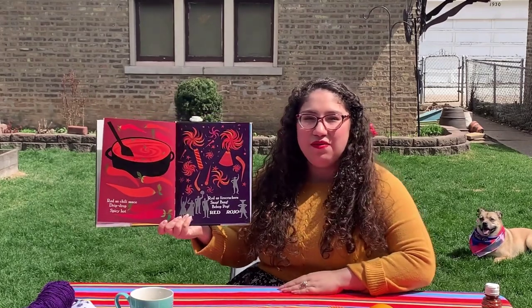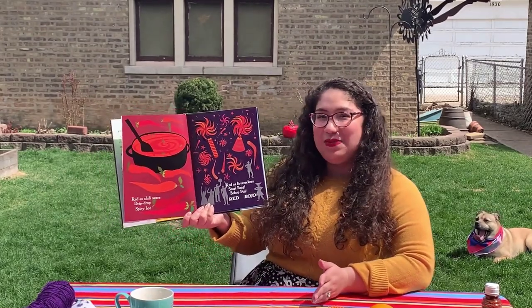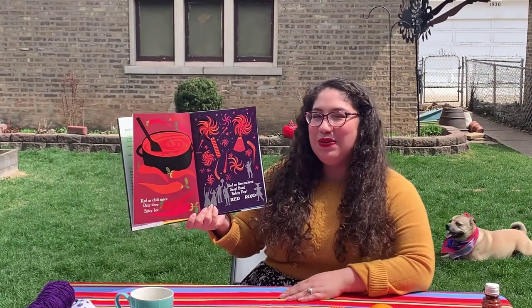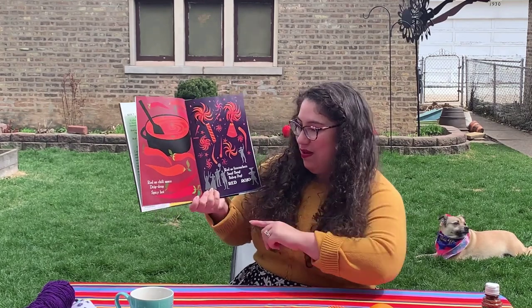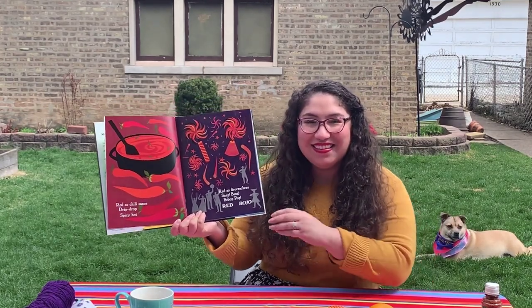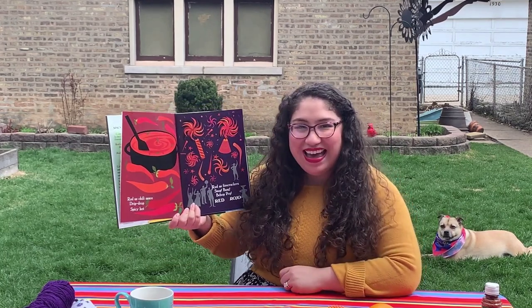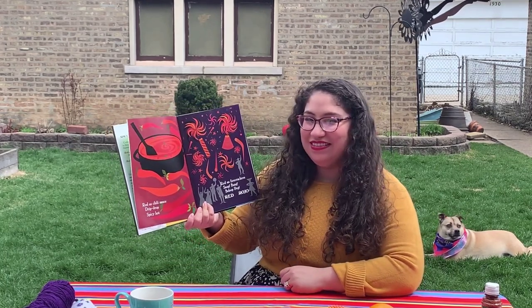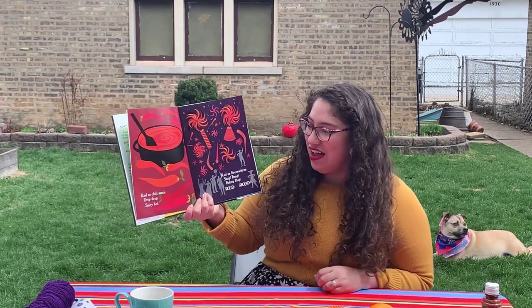So I need you to help me identify some of these colors. If you know them in English and in Spanish, even better. But if you don't, we'll learn together. Here's our first color. Oh wow, do you know what it is? Red. En español? Rojo.